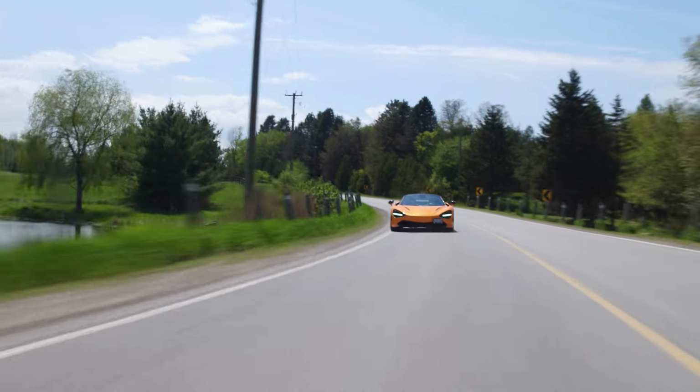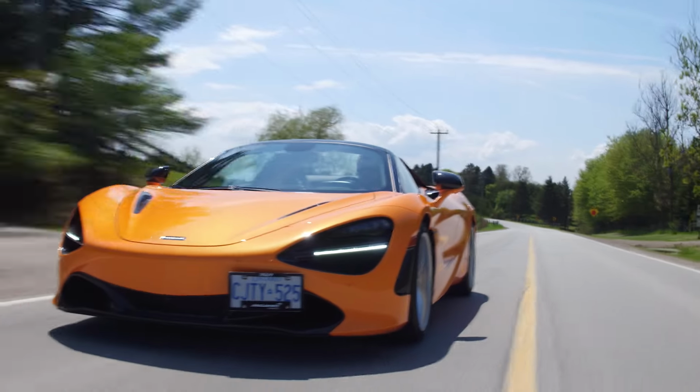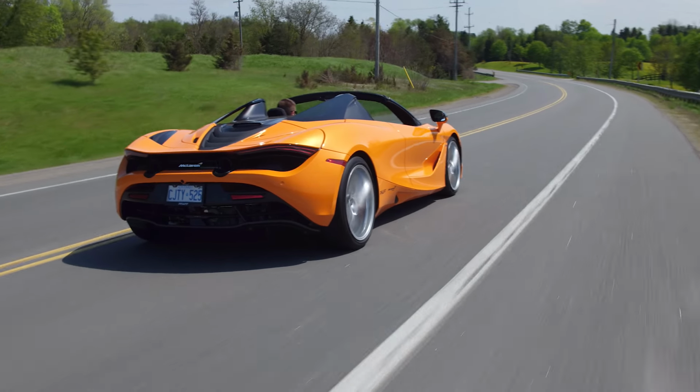Man, 0 to 100 kilometers in 2.9 seconds for the Spider. I think that's better than a Tesla. Yeah, it's around the same as a Tesla. I meant it feels better. But this feels better. I fully agree. It's that theater that I said that I missed. It's all there. The drama's there.